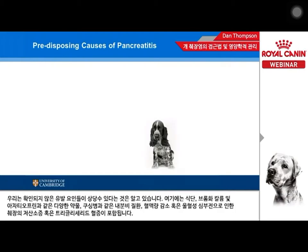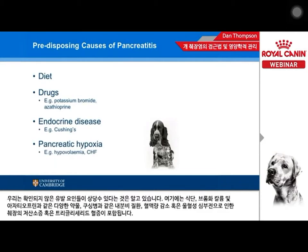What we do know is that there are a significant number of suspected and confirmed predisposing and inciting causes. These include diet, various drugs like potassium bromide and azathioprine, endocrine diseases like Cushing's disease, pancreatic hypoxia as a result of hypovolemia or congestive heart failure, or hypertriglyceridemia.